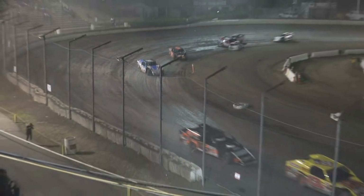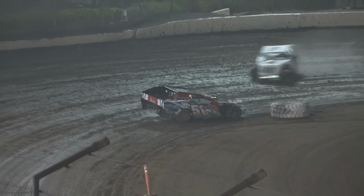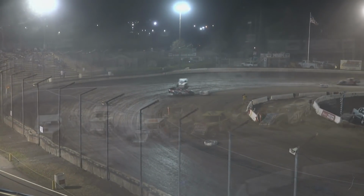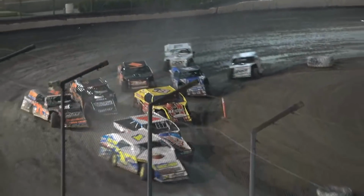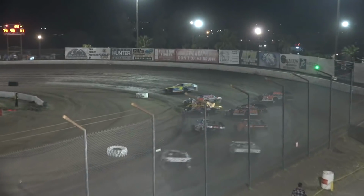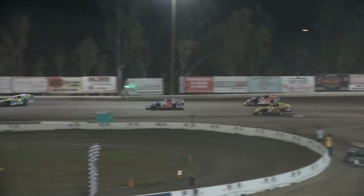Keeping him pinched down low. So Flippo's going to get the exit. Got one around over the corner. This could be another yellow. And it is. 2 laps to go. Caution flag. We're going back to green. Dotson with the advantage. Sawyer going to hold on to second.